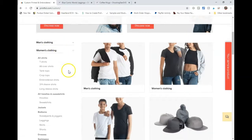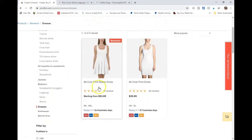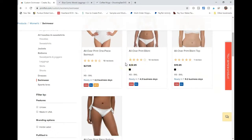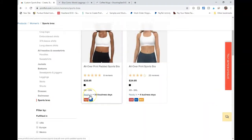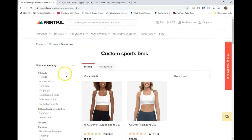You can see women's clothing has very similar things, except they also have dresses, which are kind of neat. I haven't tried any of these yet, but these are pattern dresses. I'll probably try a skater dress to see what that fits like. They also have different swimwear, which is also interesting. I like to try on my swimsuits before I use them. They also have sports bras, which is kind of interesting. So they have all sorts of stuff, right?